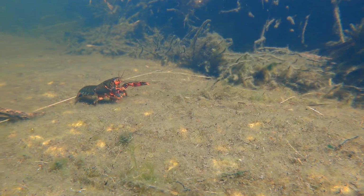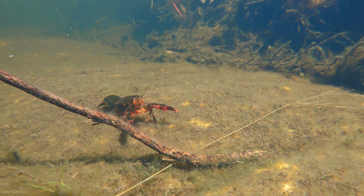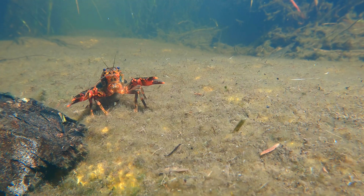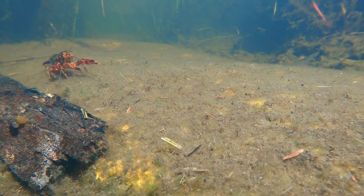I was very moved by their sweet, inquisitive eyes. But after standing perfectly still in quite a stressful position, I slipped and accidentally startled this beautiful crayfish, which then proceeded to get away from me and go back to where they felt safe.